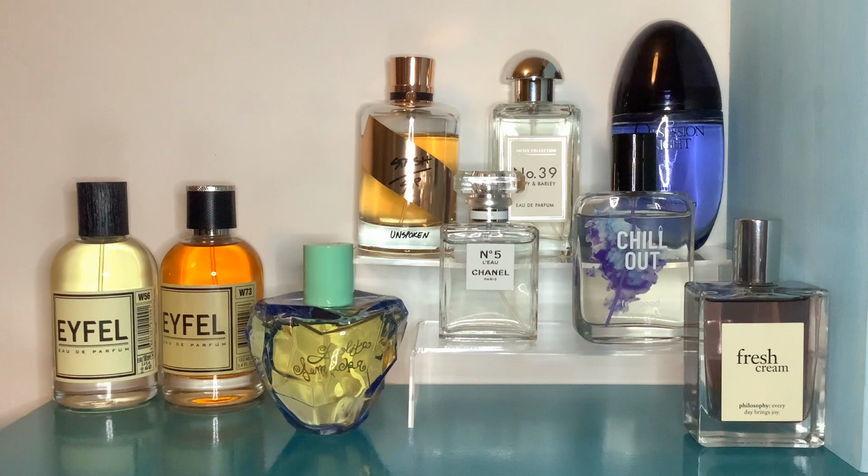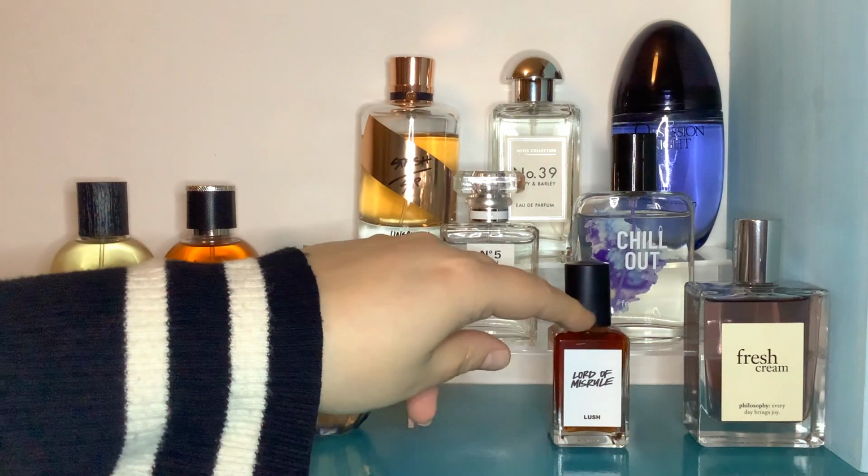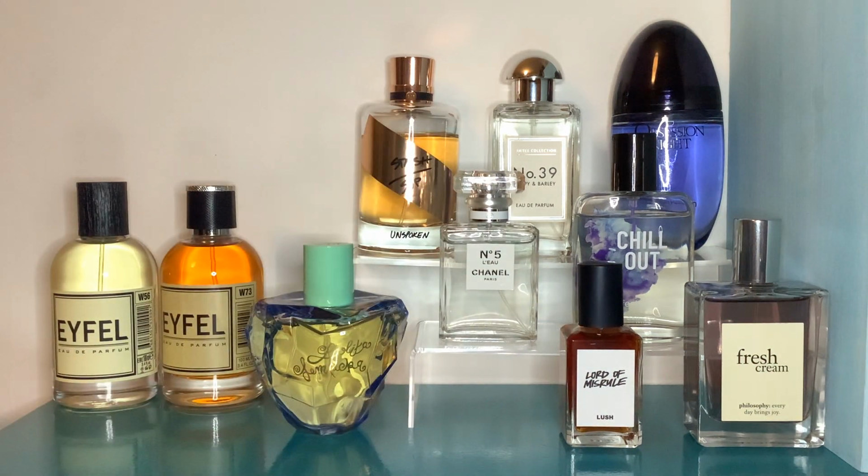But this is another incredibly unusual vanilla. It is incredibly warm and comforting. It's so good for this time of year. It's brilliant. Absolutely scrumptious. Oh my goodness.